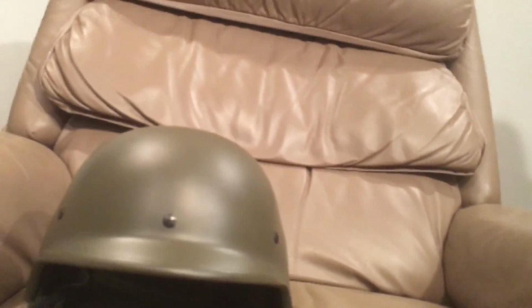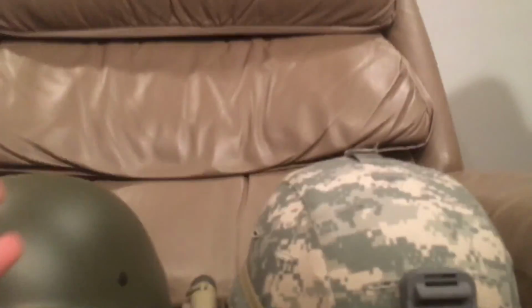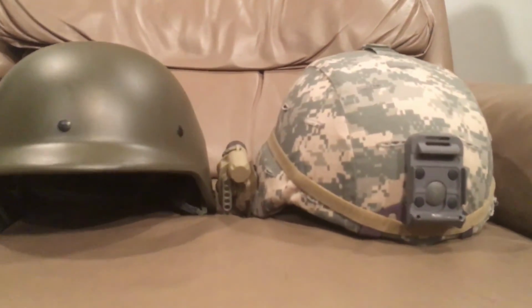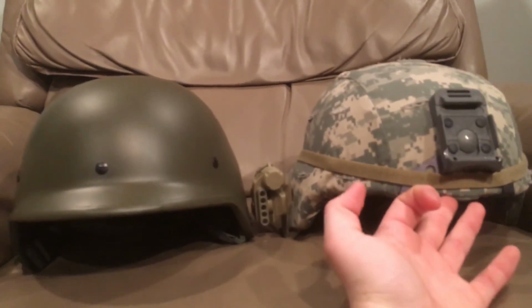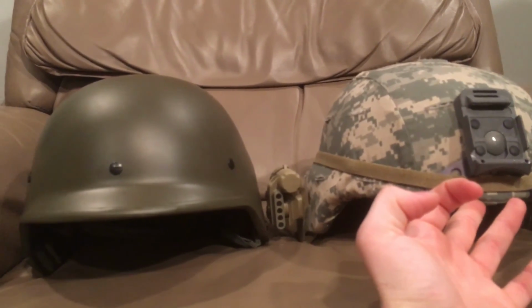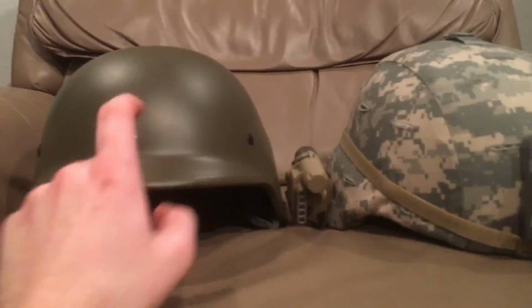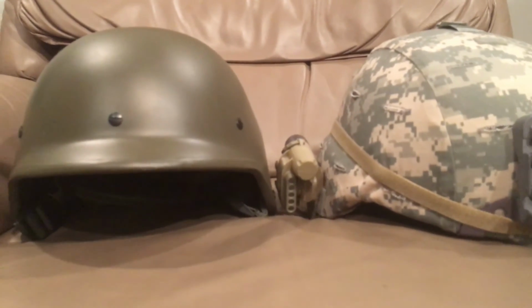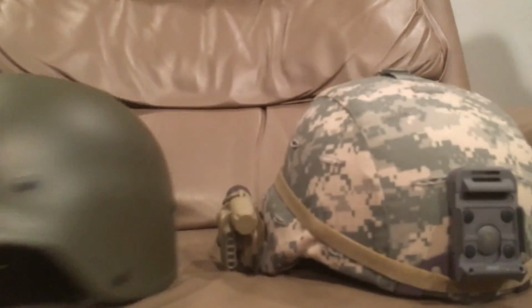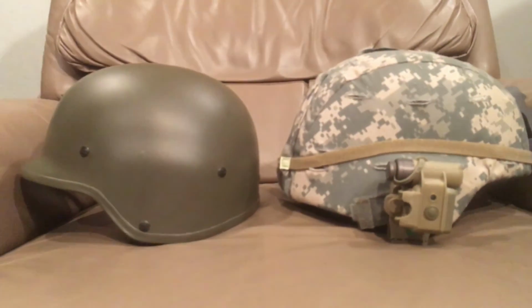So now we'll compare it to the US standard, the good old ACH. This is size large ACH, and I wear a size 58 European size, and here's the ACH compared to it. And as you can see, the ACH is a little bit taller, it's a little bit wider, and this is a little bit longer because of the bill, but other than that, I'm guessing it would be probably about the same length. So, compare it to the side now. You can see the similarities where most countries are going to this kind of shape and design.